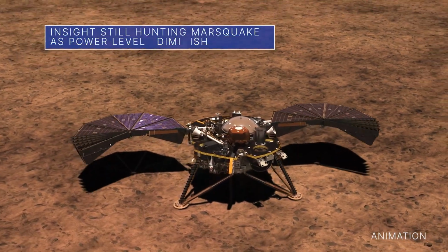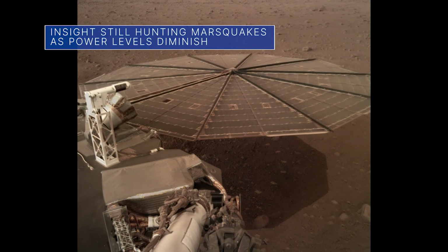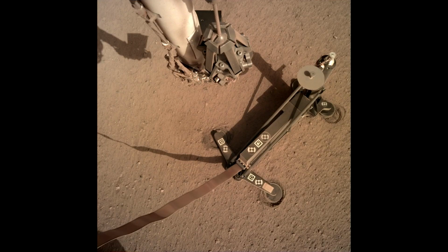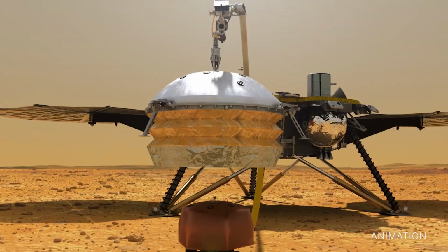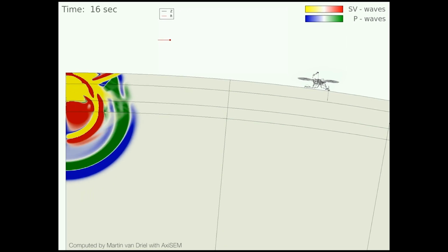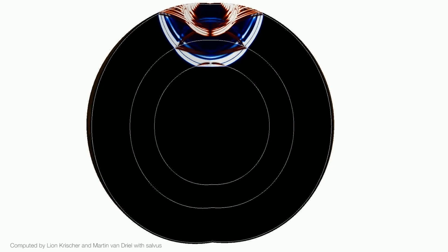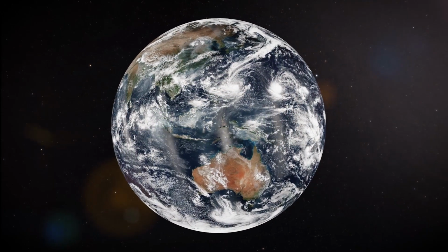Dust on the solar panels of our InSight Mars lander is causing the spacecraft to gradually lose power. As a result, the InSight team anticipates that the lander will become inoperative by the end of this year. InSight, which arrived at Mars in November 2018, has so far detected more than 1,300 Marsquakes and collected information to help improve our understanding of the interiors of rocky planets, including Earth.